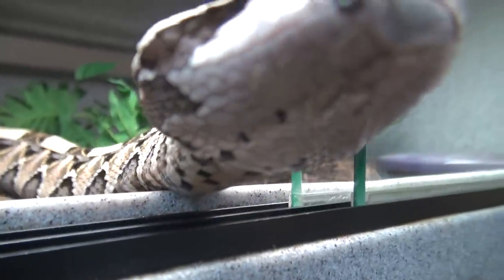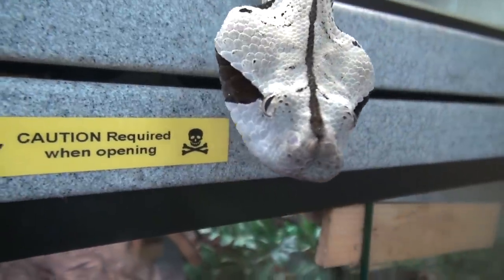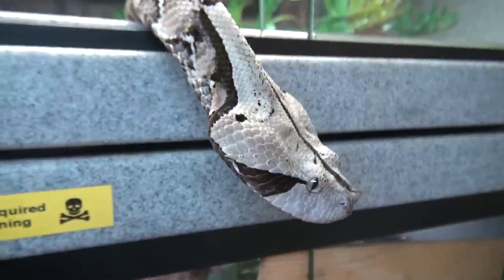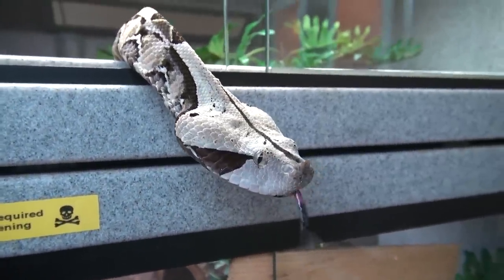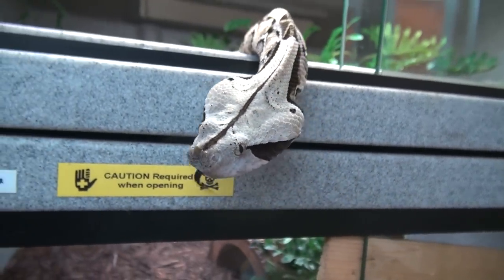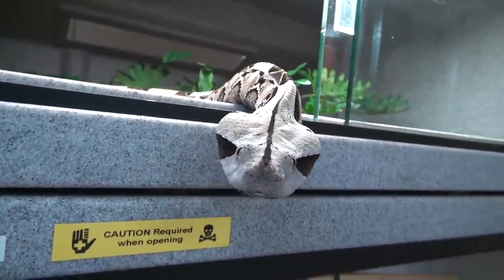Say hi. West African Gaboon Viper Cam. Huh? Yeah, are you curious? Let's not be too curious because it's a long way down and my fingers are nearby. Okay, huh? Hey, are you a good guy? Of course, the operative word there is guy.